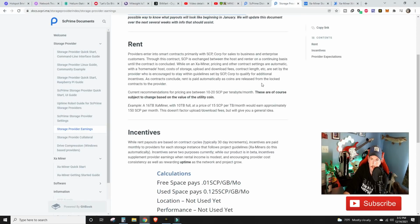We saw that on the dashboard, which we'll show in a different video when we talk about that. Current recommendations for pricing are between 10 to 20 SCP per terabyte per month. These are, of course, subject to change based on the value of the utility coin. And then a 16 terabyte Xaminer with 10 terabytes full at a price of 15 SCP per month could potentially earn approximately 150 SCP.